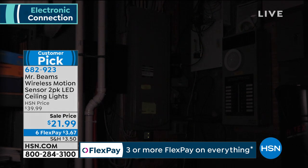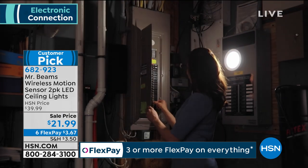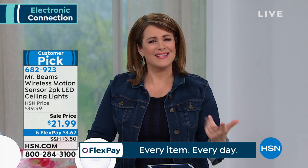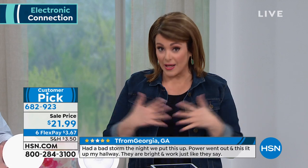You're gonna be amazed at how bright these are. You're gonna be amazed at just how easy they are to install and how do-it-yourself lighting that is actually effective is actually worth every penny, is as bright as you need it to be, because sometimes we've been let down by anything do-it-yourself. Yeah. Not with Mr. Beams. Mr. Beams has really outdone itself. Customer pick, five-star rated, and today it's at the lowest price we've ever done. You will get two.